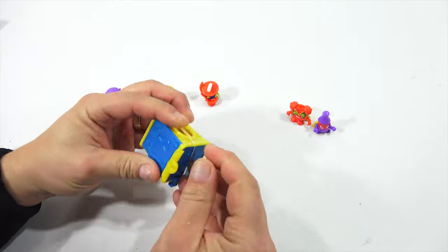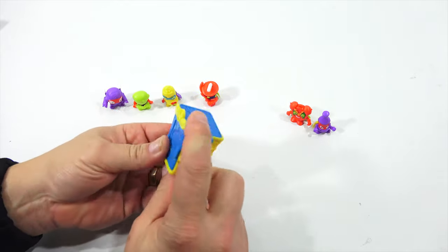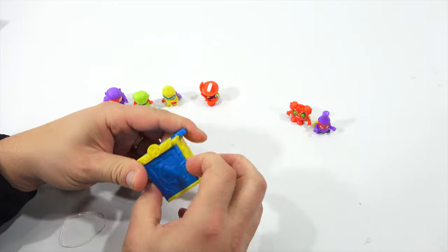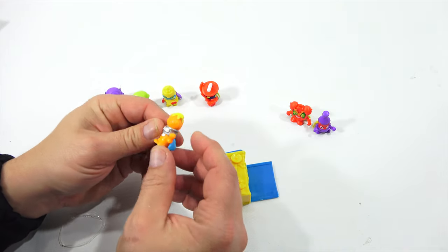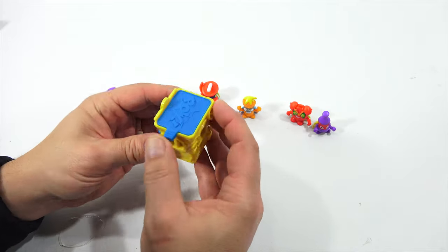Okay, let's see. So there's a plastic band on this. Remove plastic band. And then, oh, okay, so yeah, it opens up. And there's another plastic band on the bottom, which opens up this door. Oh, it slides. Okay, you're in your little habitat. Okay, looks like he's got a little banana peel on his head. I don't know what that's all about.